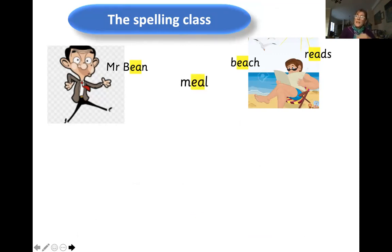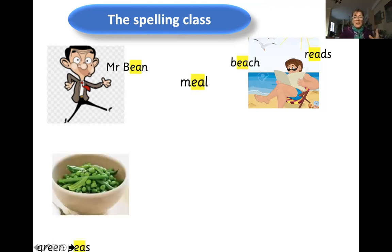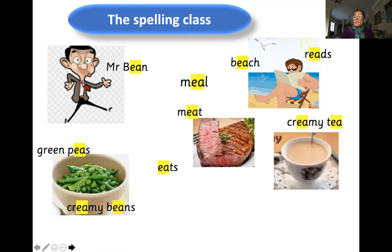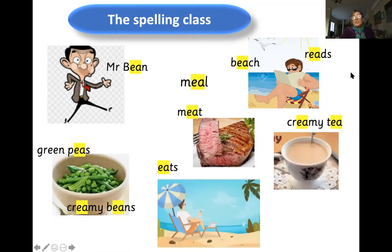But he's hungry, so he takes out his meal. And what is he having for meal? Oh, he's having green peas with creamy beans. Great. And also he's having some meat. Absolutely. And he eats and eats and eats, but he needs to drink something. So he drinks a cup of creamy tea, and then he rests sitting in front of the sea on the beach, and he says, oh my goodness, what a treat, what a feast.